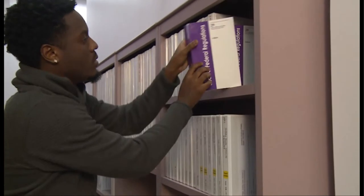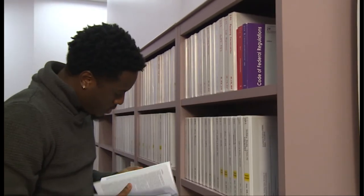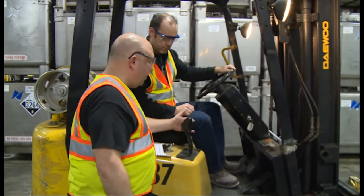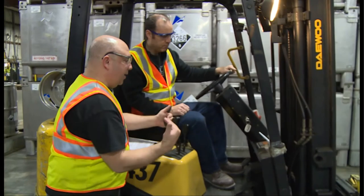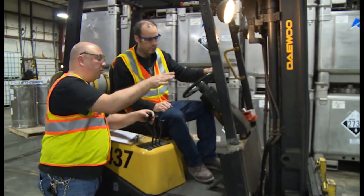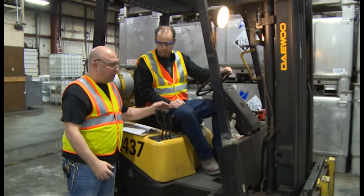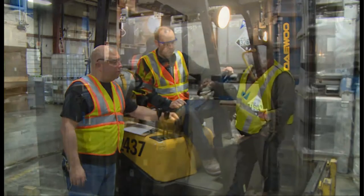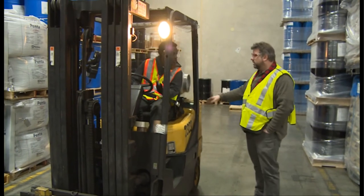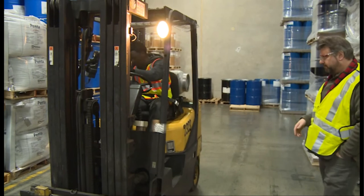To help us use these machines safely, OSHA created the Powered Industrial Truck Standard. One of the most significant parts of this regulation deals with training. Before you can use any type of powered industrial truck, OSHA requires that you be fully trained, evaluated, and certified by a competent instructor. Your certification process will include instruction on safety procedures and training on how to operate the industrial trucks that you'll be using.